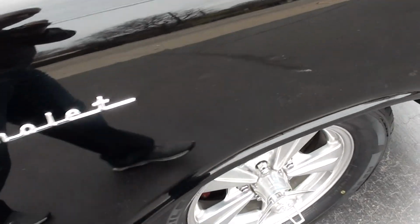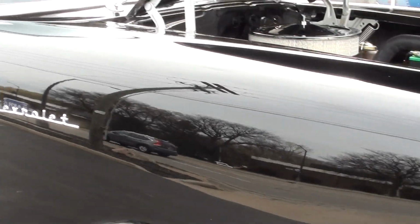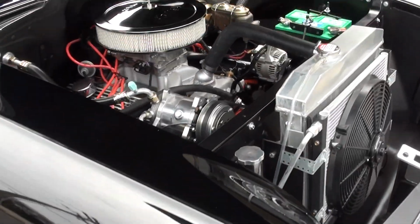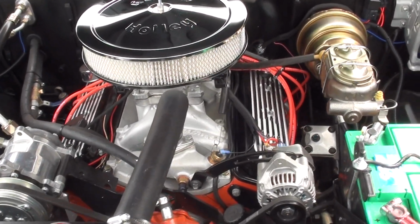Again, sorry about the ugly emblem. Got that on the way. Power disc brakes on the front. All new front suspension. Again, it's a late model crate 350. You can see it's got the center bolt valve covers in it. Holley Sniper EFI kit.